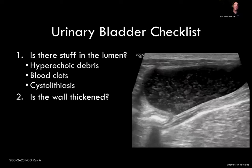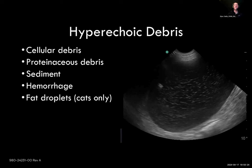So when we're looking at the bladder, we're going to look at two things. Is there stuff in the lumen? And is the wall thickened? It is that simple. When we're looking at stuff in the lumen, it can be little sparkly bits. And notice I'm not using the radiology terms. Yes, I can look at this and say there are numerous hyperechoic foci freely suspended, but I'll say sparkly bits. That's okay. There are lots of hyperechoic things in the bladder. They can be anything. They're not pathognomonic for anything. They can be cells, protein, sediment, hemorrhage, but it's an important finding.